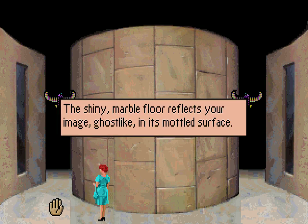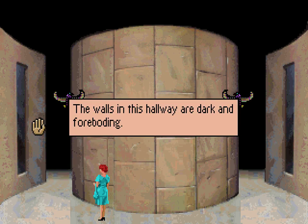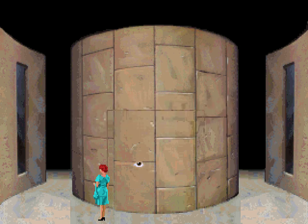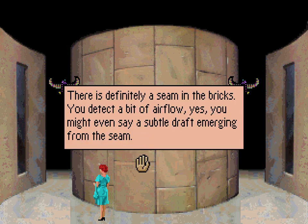The shiny marble floor reflects your image, ghost-like in its mottled surface. The walls in this hallway are dark and foreboding. I kind of agree. Heavy stone masonry. Each block must weigh hundreds of pounds. There does seem to be a seam in this wall. There is definitely a seam in the bricks. You detect a bit of airflow. Yes, you might even say a subtle draft emerging from the seam.